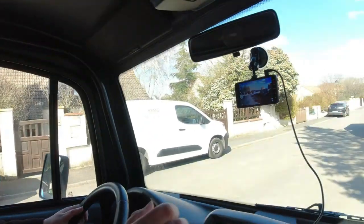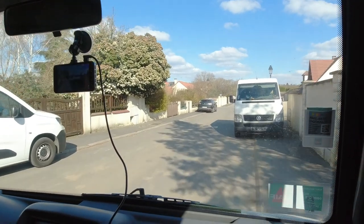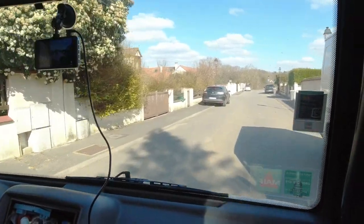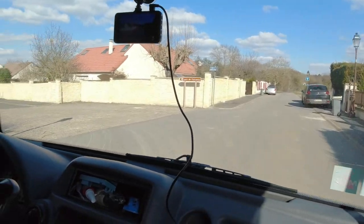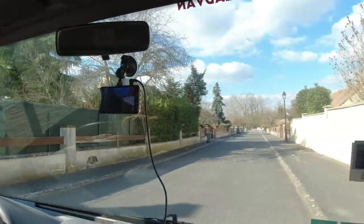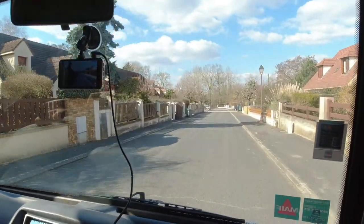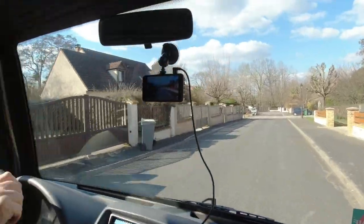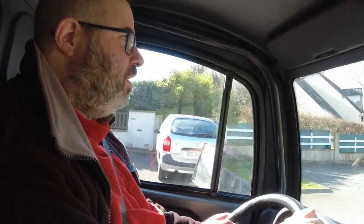Right, off we go. So what we're going to do, that's the limit of the village over there, and it's going to drive from one end of the village to the other. Now, all of the roads in the village are now limited to 30 kilometres an hour, which is a bit of a joke for my van, because obviously I can only go up to 50 anyway.